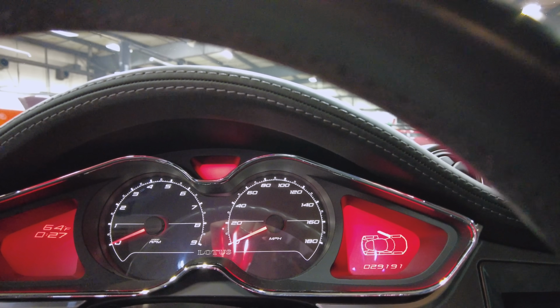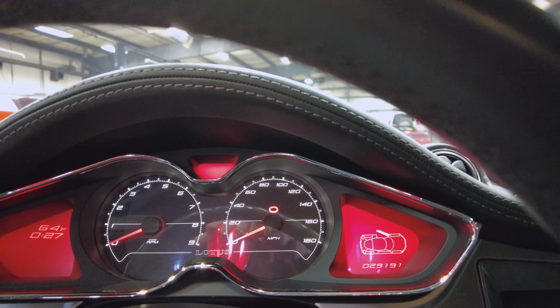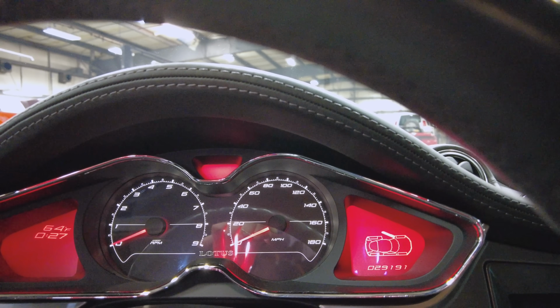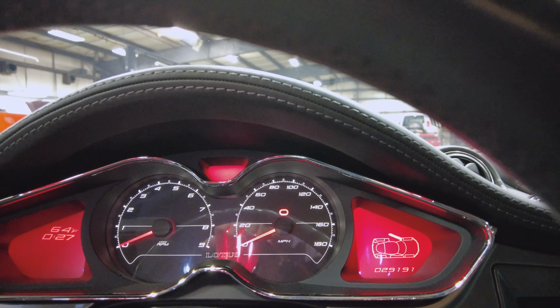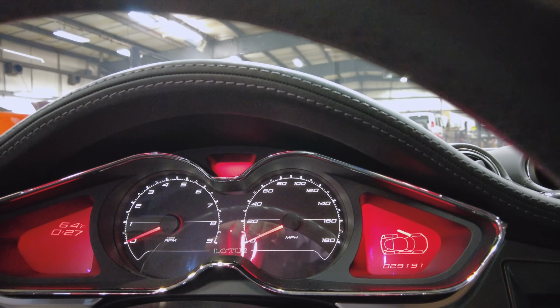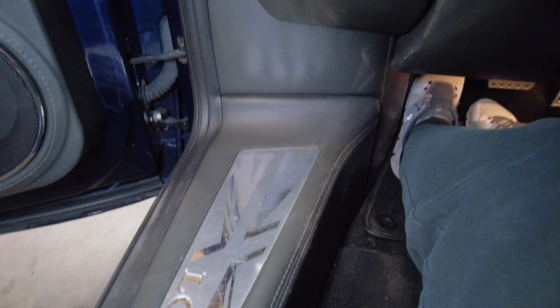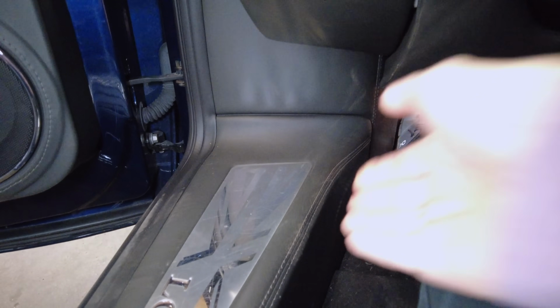Okay, ladies and gents, before we get too terribly started here, let's check our gauge cluster out. It says 29,191 miles. And yes, it does say that that door is open because I wanted to show you this door jamb. Back here, there's nothing crazy going on with our door jamb, but as we go further up, you'll see that it gets quite substantial.